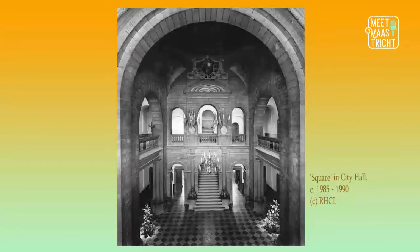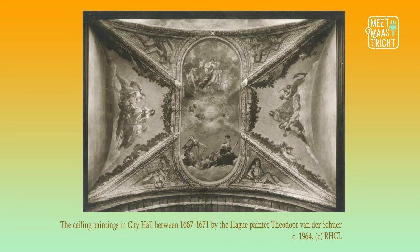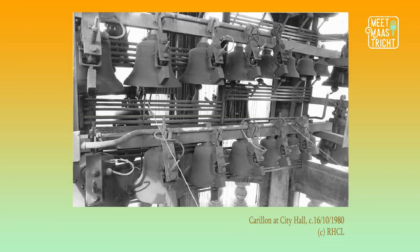So what kind of people work there now? Well, it is now in use by only the mayor and the board, so to speak, of aldermen, so the burgemeester and the wethouders and their staff. They are housed there. In the lovely central tower there is a beautiful set of bells, and they will ring a carillon, not a church bell, but a musical instrument consisting of bells. It's sort of like a keyboard that you press a button and it rings a bell, sort of.